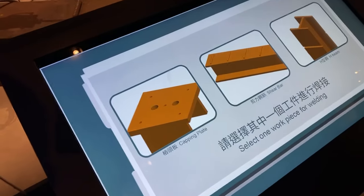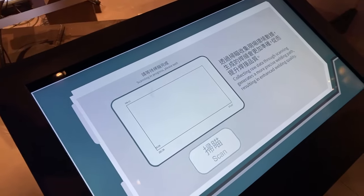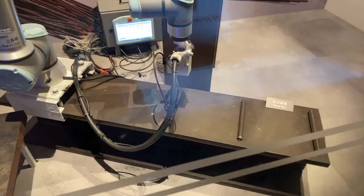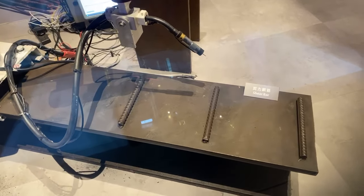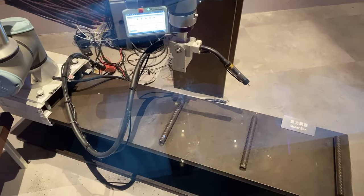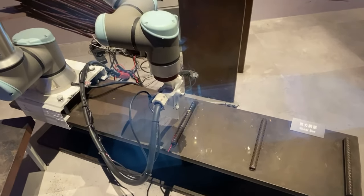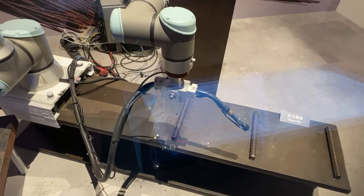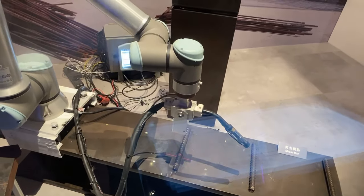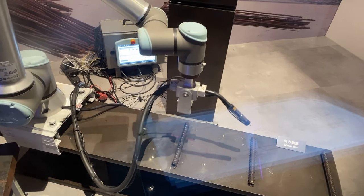Okay, let us try another type of welding. Shear bar. Confirm. And then it will scan the welding path. This job is to weld the shear bar into the H-beam. So right now, this robot is scanning the path to weld the two metals together. It takes 2 minutes. When the scanning is complete, we can start welding.